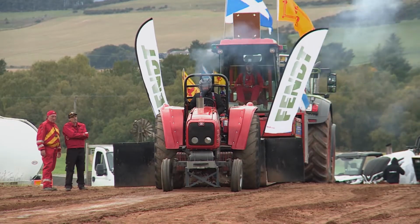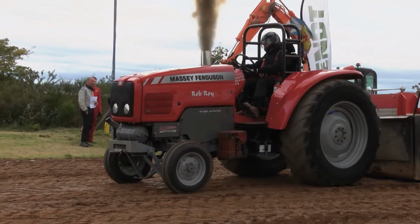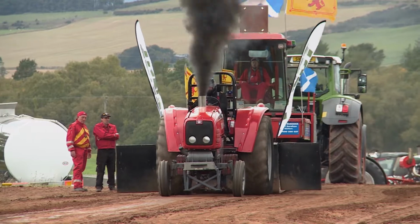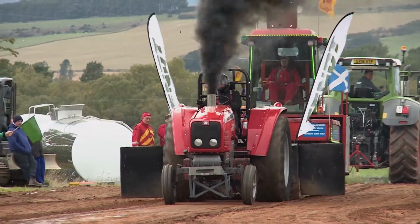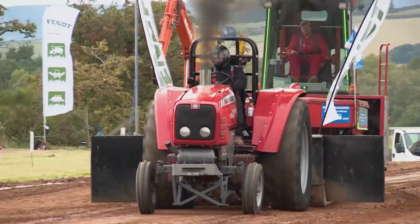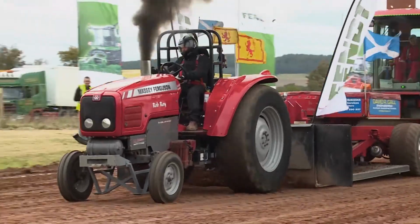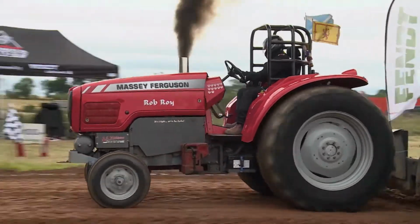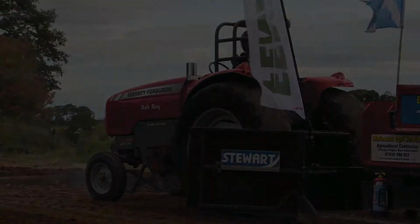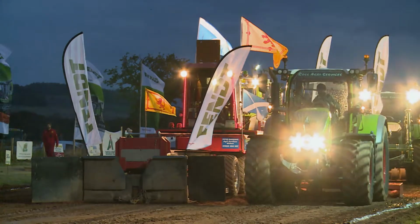So 4 in the pull-off so far, and we have test puller Jim Wilson for his second attempt with Rob Roy. Oh, and this is looking much better for Jim. Well, it's a bit bouncy, maybe it's just the track conditions, but he's driving through it. And yet, that's it. He's got the full pull that he wanted. So 5 into the pull-off. And the sledge gets more weight added to try and stop these machines that little bit sooner.